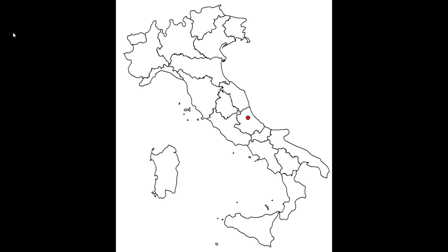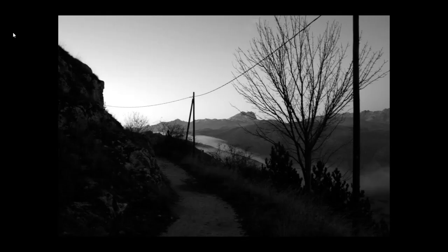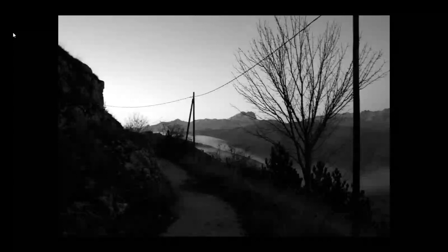And part of our site is actually in the Gran Sasso National Park. And Gran Sasso means rock. So it's quite a mountainous region, and the site is located on a farm. These are some shots that we took when I first was there in 2005. So this is the sort of landscape that is in the Gran Sasso National Park, and our site in the foothills.